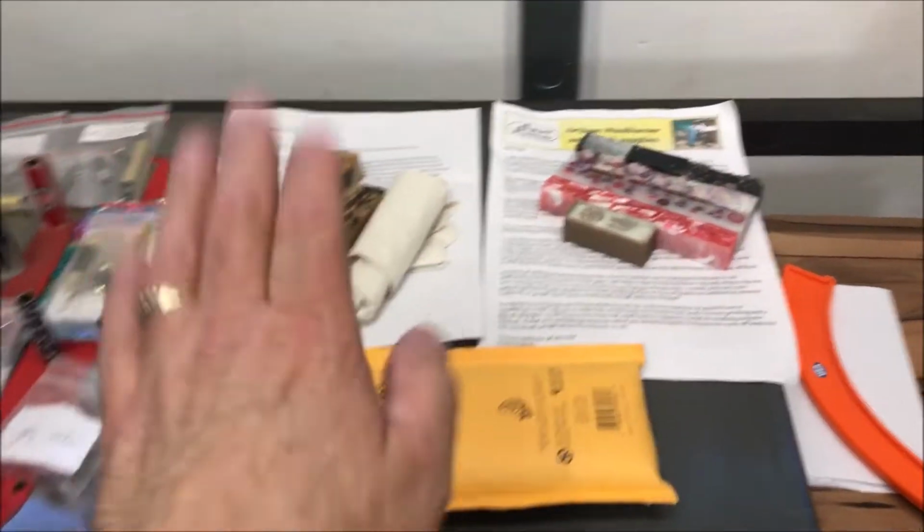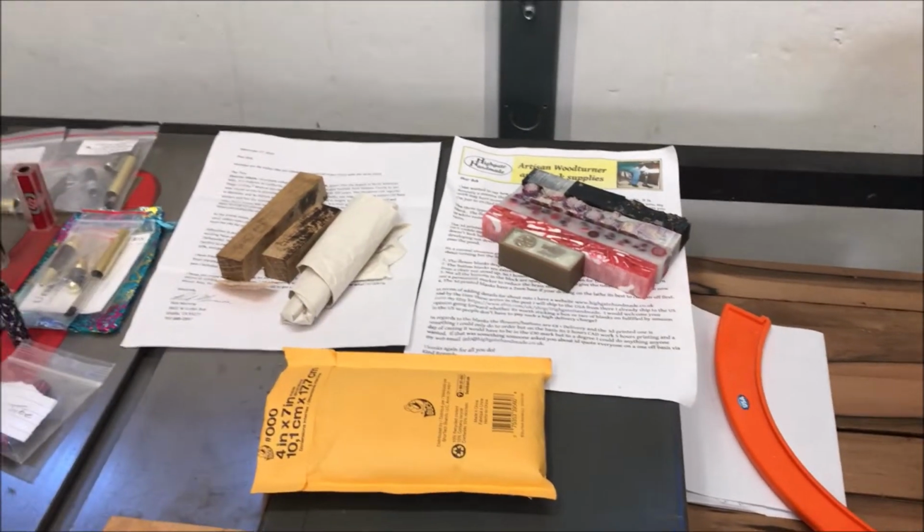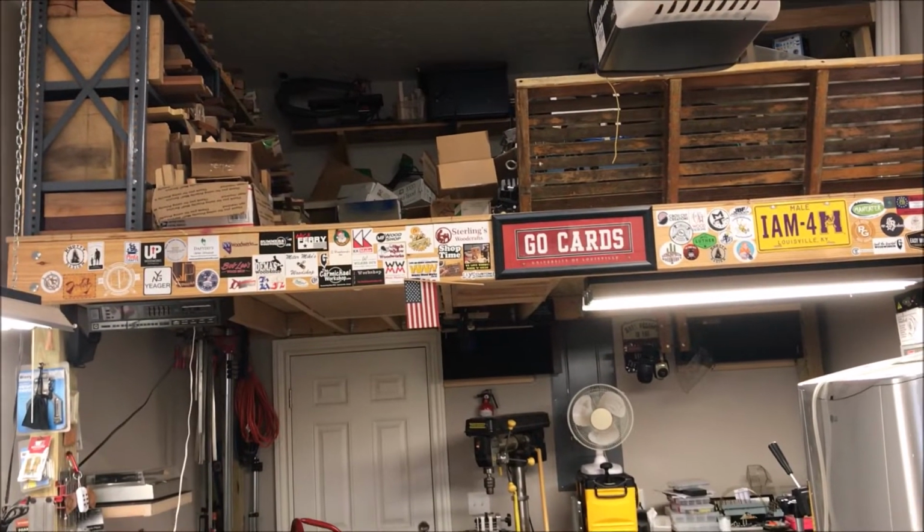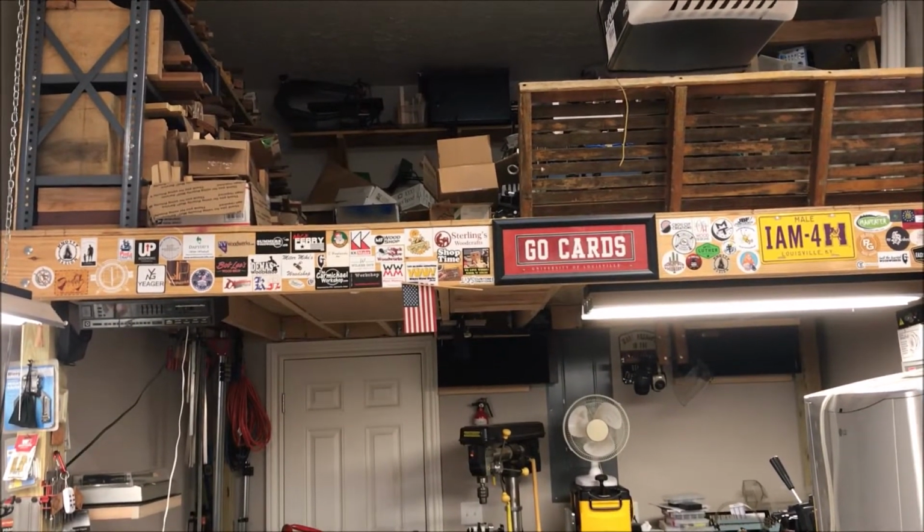I'm going to try to at least do one blank from each of those guys, and then I got to get up in the loft, and I got a bunch of blanks I've drug up there. I got to go through and see what I can find. I know a lot of you guys have sent me blanks in the past, and I try to turn as many of them as possible. I try to turn one blank from each person that sends me a blank.